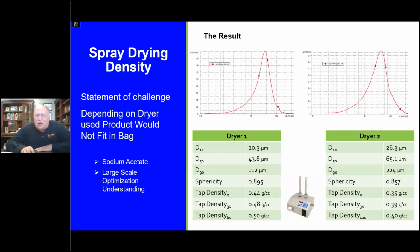So the analyst did a particle size analysis, and he was actually looking at shape analysis. So he used a piece of equipment called a CAMSIZER. It actually does a measurement of size and shape at the same time. And what he found is dryer number 1 had smaller particles than dryer number 2, but dryer number 1 had a more spherical powder. In this case, sphericity, the closer it is to 1, the more spherical the powder is. And the sphericity, was that enough? His conclusion was that sphericity was the major contributing factor.